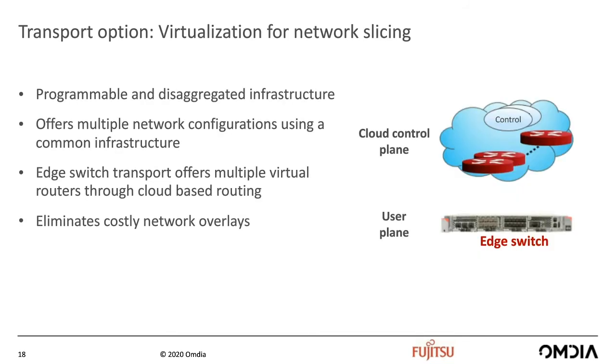The mid-haul and backhaul of the 5G network will require dynamic multi-point connectivity. In fact, you had related this during his discussion on the overall 5G network.